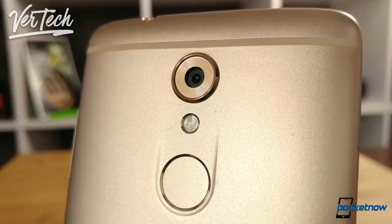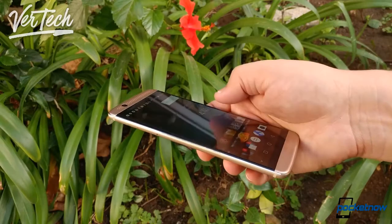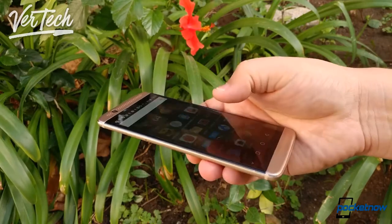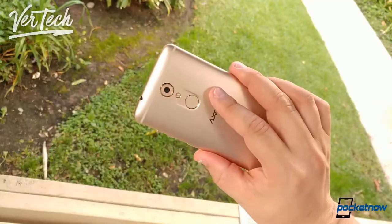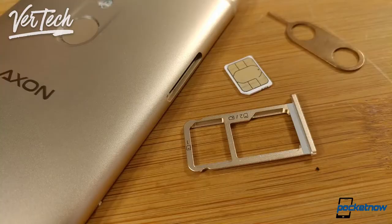They include a Snapdragon 617 processor, 3GB of RAM, 32GB of storage, and a 2700mAh battery along with Quick Charge 2.0. Performance on the phone is stellar and the camera is also quite good, which includes a 16MP camera on the back and the 8MP camera on the front.